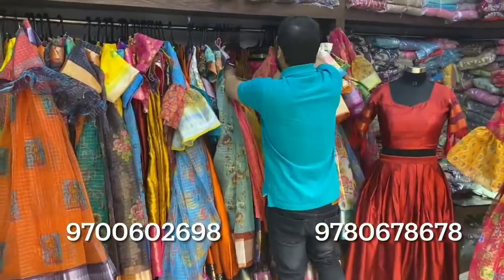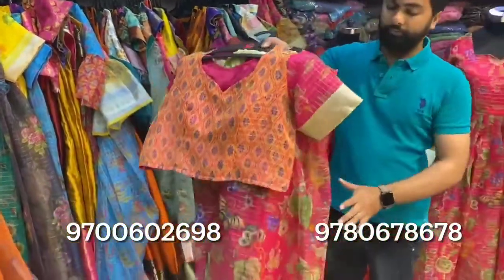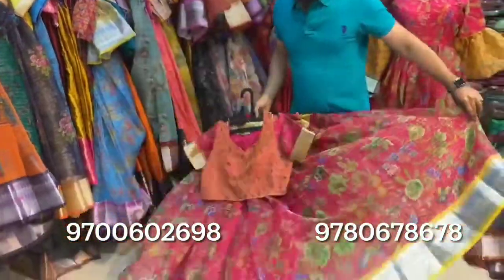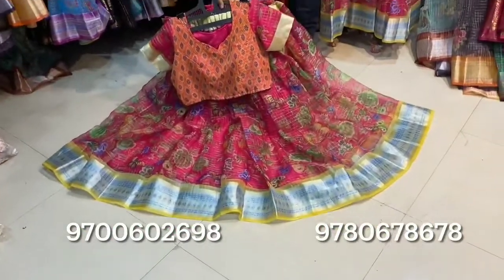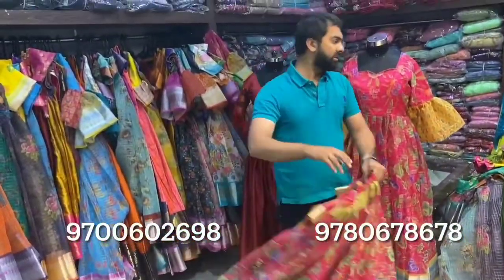And the next design, the next concept, is also a crop top. A crop top with organza fabric. You can see this full ghair, full flare at just 1399. So this is also a brilliant pattern, friends. Definitely worth buying, and you can get amazing designs from us.